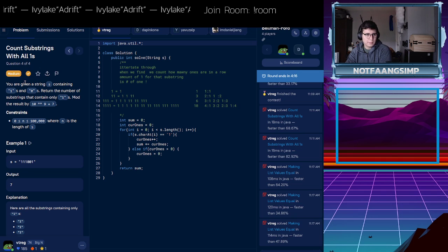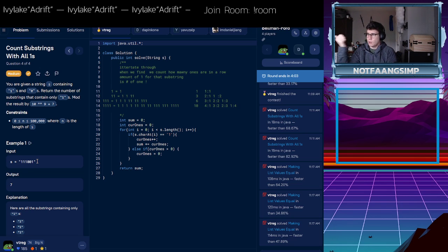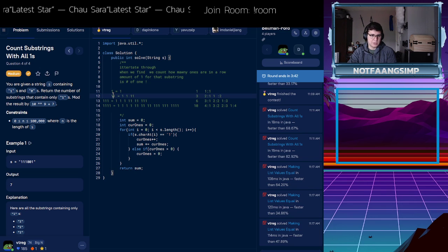Because the goal here is to return the number of substrings that contain only ones. And those substrings can be of any size, meaning if there's a length of three, it can be a length of one, length of two, length of three. So what I did was I wrote out the total number of substrings per length of ones. So for example, with one singular one, we have this. With two ones, we have this. With three ones, and so on and so forth.